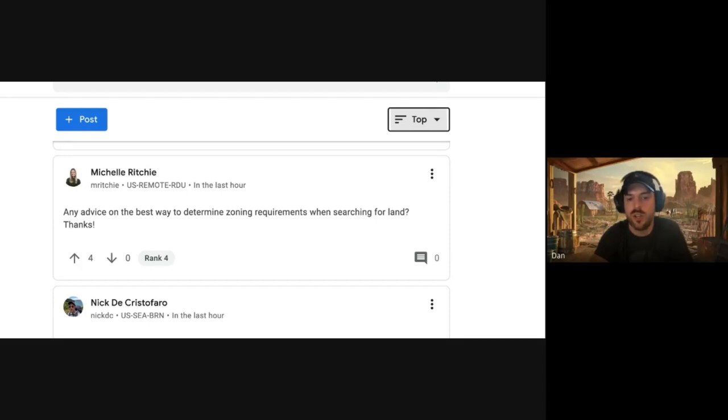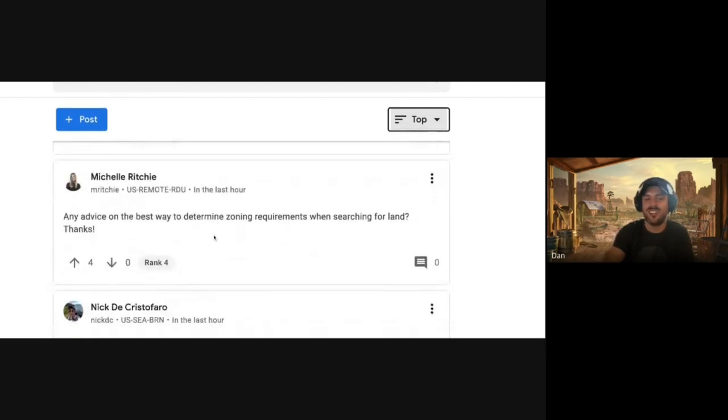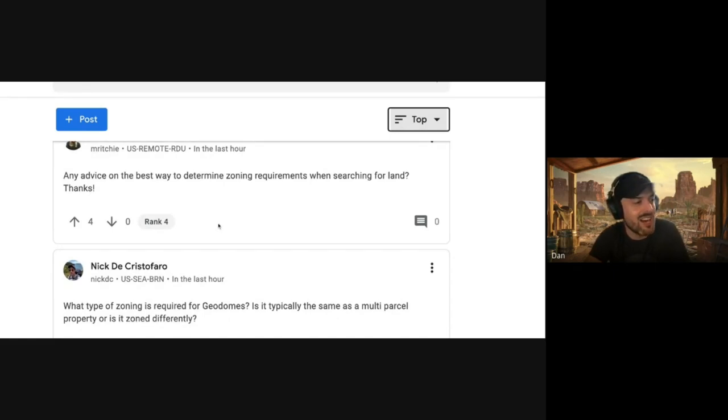Best way to determine zoning requirements when searching for land. Yes, this is what I did. I found the builder. He had built the number one Airbnb that I found on AirDNA. I was like, you're my builder. Now let's find some land. I see a lot of pieces of land here, but I obviously know nothing about land and how much it costs to build on land. So I said, builder, how about I send you out to these 9 pieces of land and pay you $1,000 and then you pick me the land.